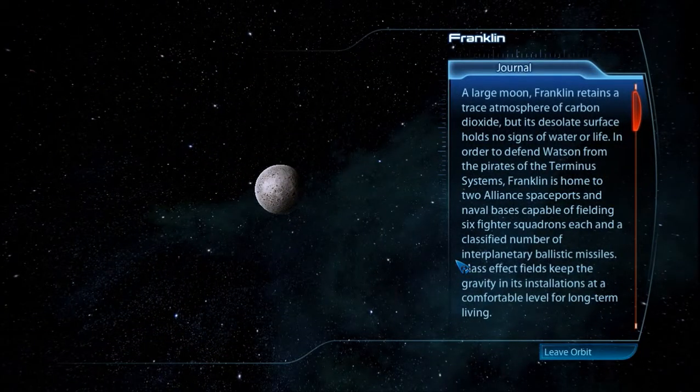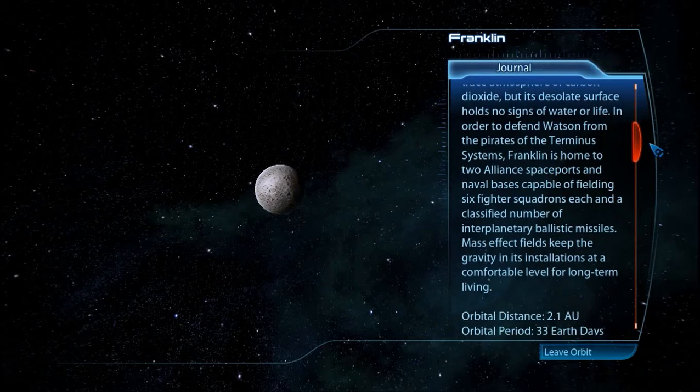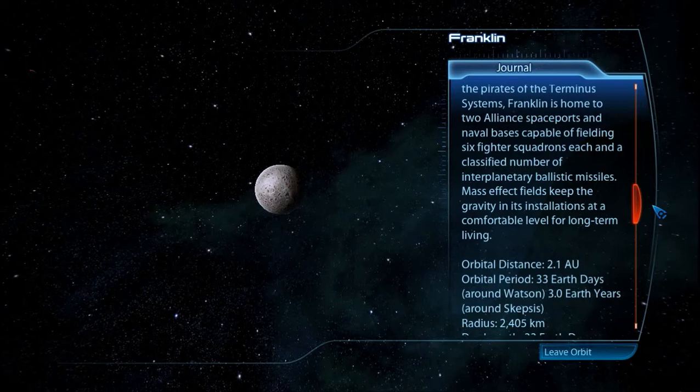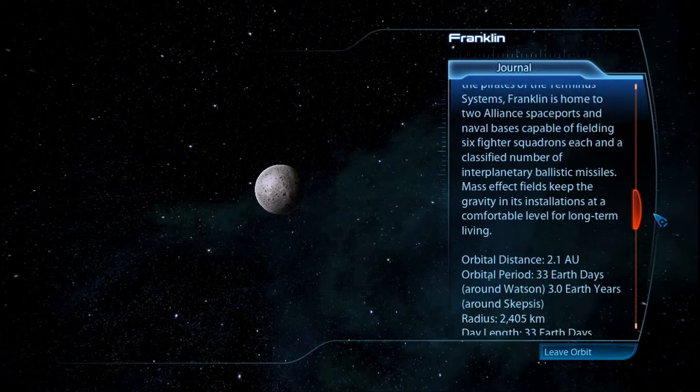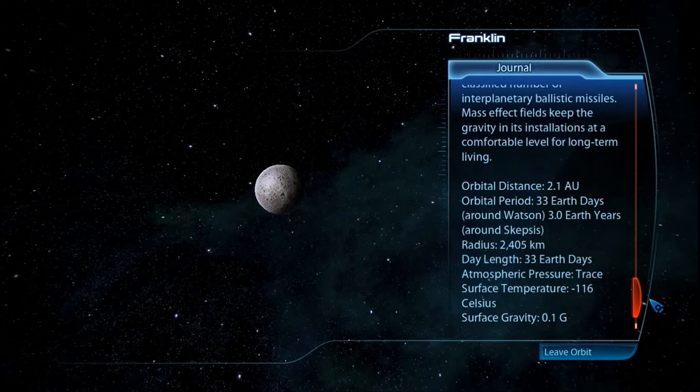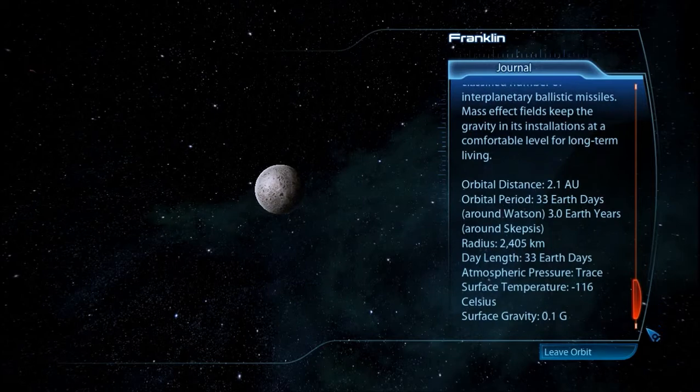A large moon, Franklin retains a trace atmosphere of carbon dioxide, but its desolate surface holds no signs of water or life. In order to defend Watson from the pirates of the Terminus systems, Franklin is home to 2 Alliance spaceports and naval bases capable of fielding 6 fighter squadrons each and a classified number of interplanetary ballistic missiles. Mass effect fields keep the gravity in its installations at a comfortable level for long-term living.